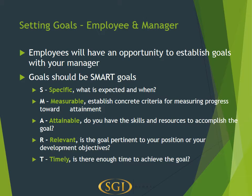Attainable. Do you have the skills or the resources to accomplish the goal? Relevant. Is the goal relevant to your position or to your professional development? And timely. Is there enough time for you to achieve the goal? Now, managers will be getting more detailed training on goal setting, but we put this slide in the presentation because you may want to take a stab at adding goals, especially if you have ideas.